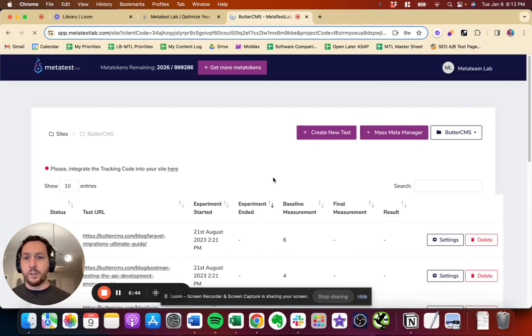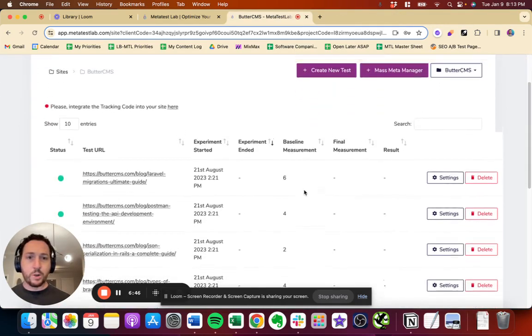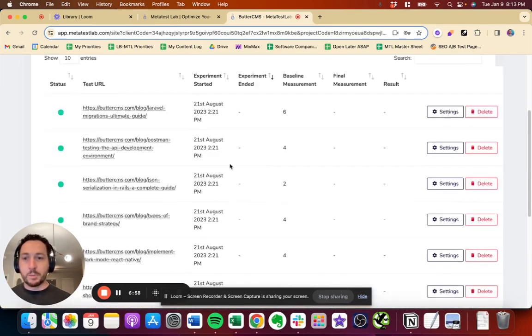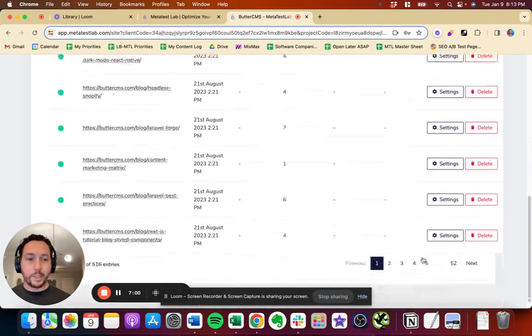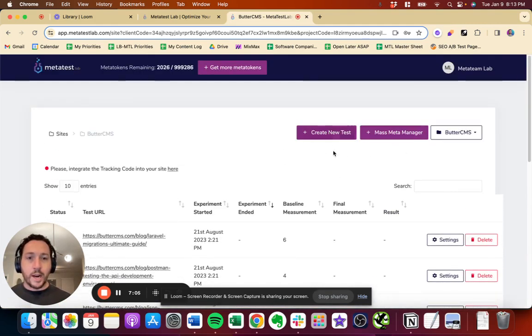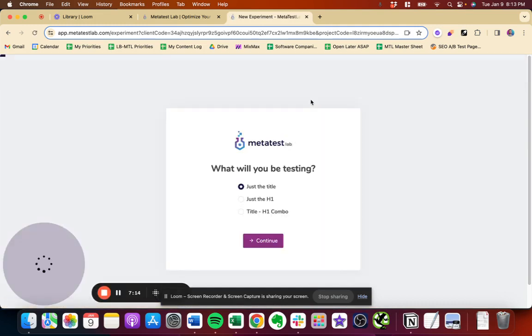Now that I've gone into Butter CMS within the tool, you can see I've already got a number of these title changes currently live on the site. There's 10 URLs per page here and 52 pages. So quite a lot of URLs are already live here. You can do one of two things in here. You can create a new test right here, which is the sort of one by one kind of individual process if you wanted to change something.